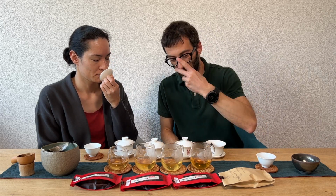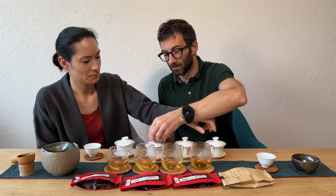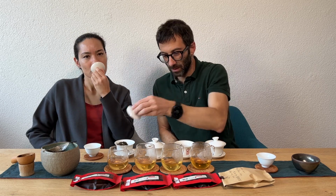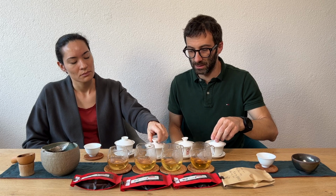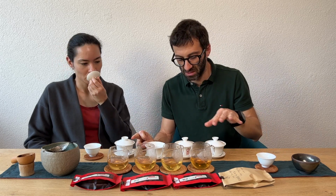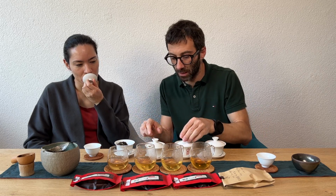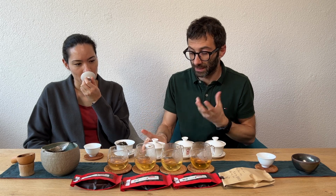Oh wow, very fresh. And let's see this one here. Okay, that's a little bit of smokiness, a tobacco note, this one. It seems to me a bit less clean than the rest. This one is very neutral for now. And the two in the middle are just interesting. They are very aromatic and fresh.